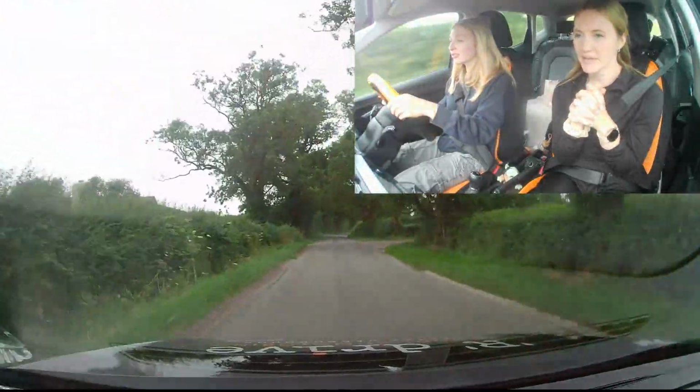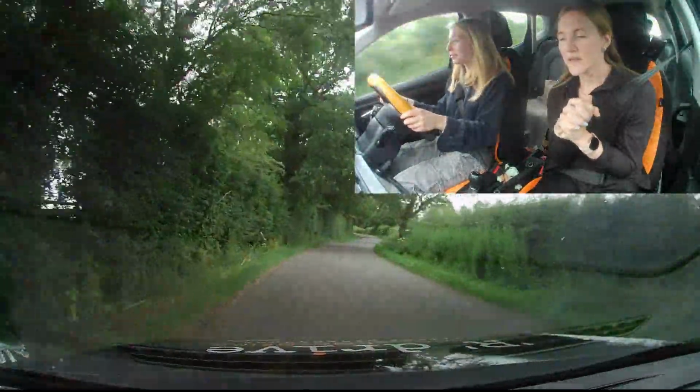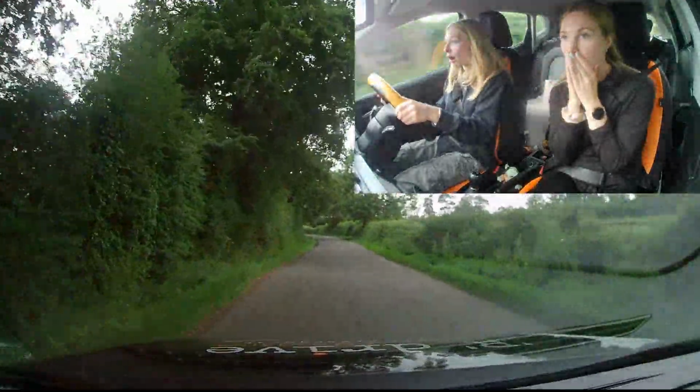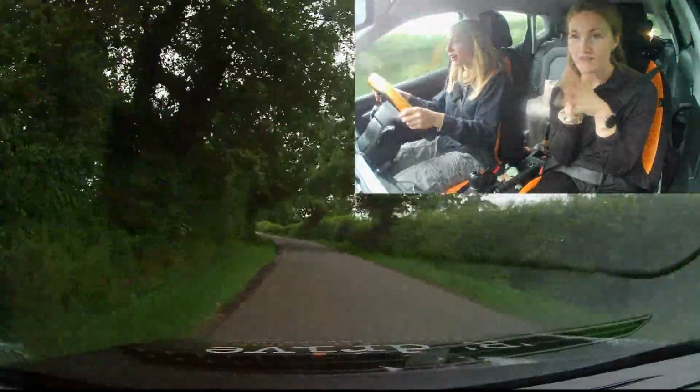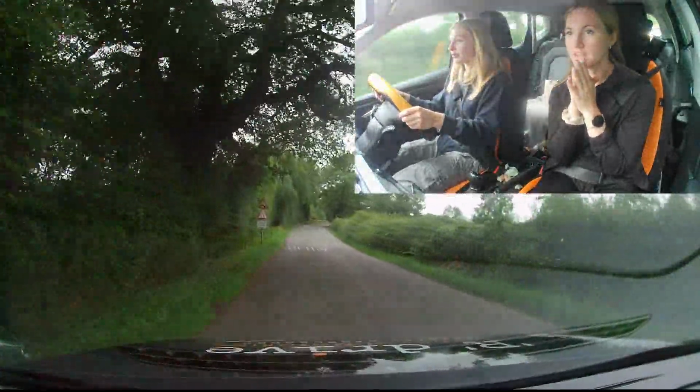Okay, so coming up here we need to go a bit faster. Well, I feel a bit bad. It's okay. We're coming up to a single track bridge, so slowing it right down.